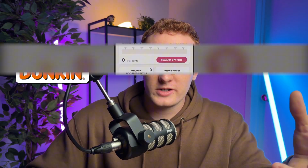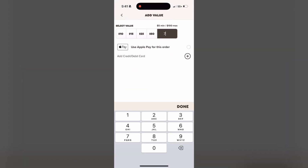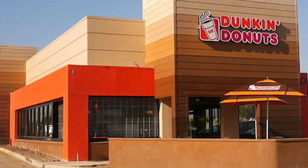But anyways, what you're going to want to do is download the Dunkin' app and then create an account. Load up $7 from your American Express Gold Card into your Dunkin' account, and that way you're using that credit every month, and that Dunkin' money is just piling up in there. This is especially useful if you don't live around a Dunkin', but then you travel or move somewhere, and then you have a Dunkin' available to you, or maybe it's in an airport or something.